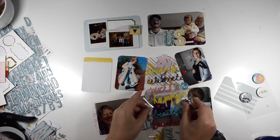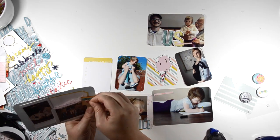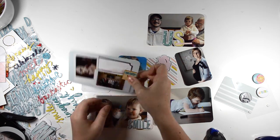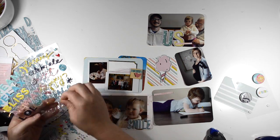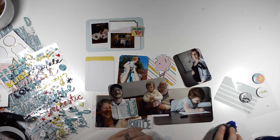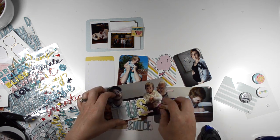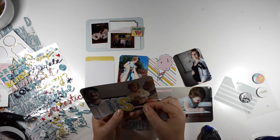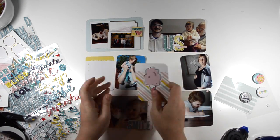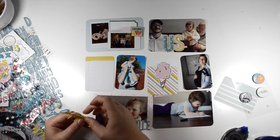And the ladies that I went with were hilarious, and we made such a good team. We all worked together really well, and no one was really overpowering the party. So there's just a group photo of us, and then a photo of the birthday girl with her birthday treat. Alrighty, so I'm using these giant alphas again just to spell out the word us, and then a tiny word strip that says I love us or I like us.